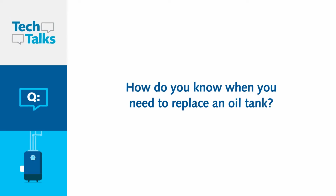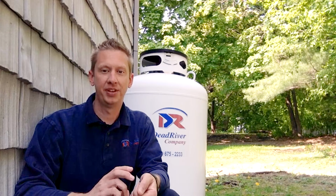How do you know when you need to replace an oil tank? One of the challenging things about anticipating the end of the life of an oil tank is sometimes they will fail and they'll look pristine. I'm looking for things that I call oil boogers. It's basically like stalactites that are hanging off the bottom of the tank.